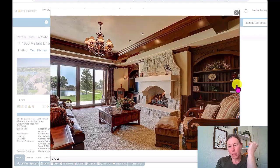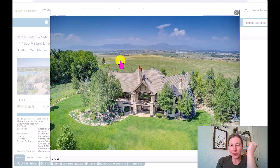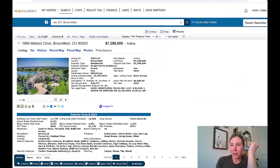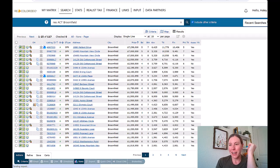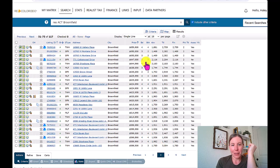And if you want to keep dreaming, you can look up the address and go through the photos online, or contact me and I'll get you the link. So here's the house, the land around it, the mountain views in the pond. And it is on 1 acre, $7,298,000. Okay, so that is one of the most expensive houses in Broomfield. Let's go look at something kind of in a mid-range.